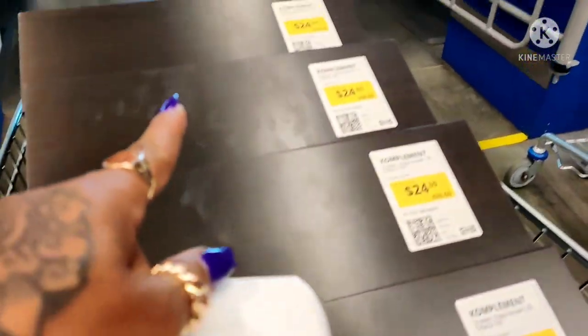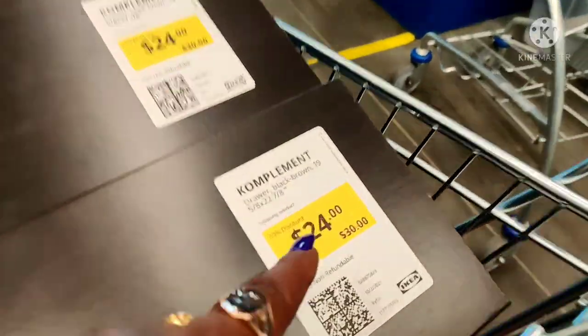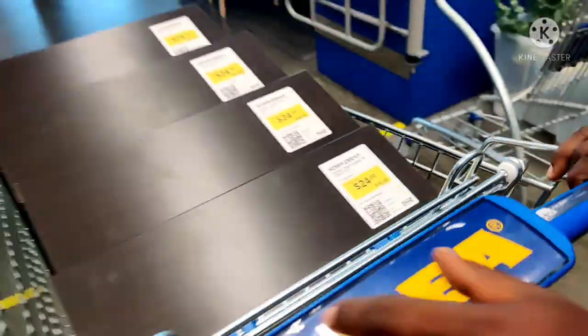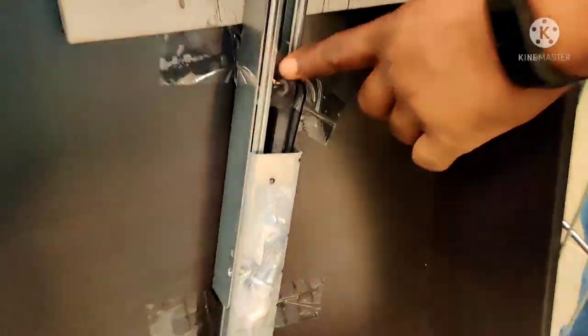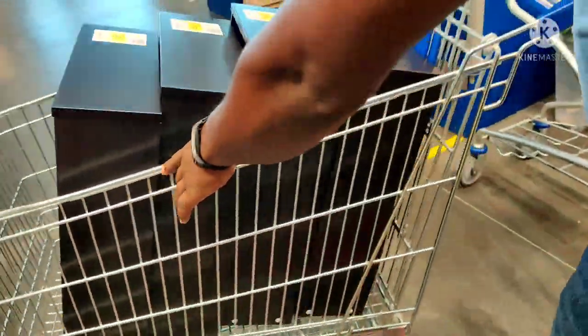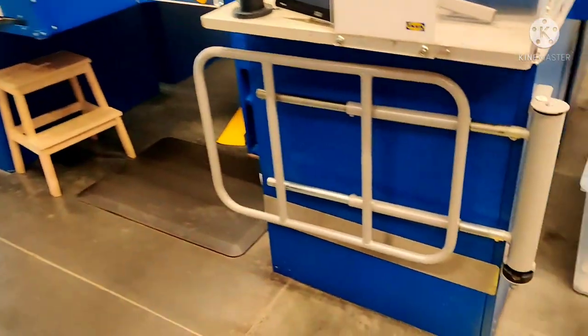Finding four drawers already put together in the dent and scratch section for $24, because they didn't even have the baskets in stock. And it came with the rails, and it matches the closet. So it's perfect. It's waiting for him. So we did have just a little bit of luck.